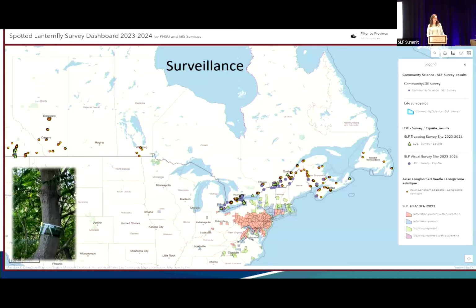And we've specifically asked for spotted lanternfly to be added to the Asian longhorn beetle survey. So when they're looking for Asian longhorn beetle, they would also be targeting spotted lanternfly. And they're doing that through the winter months, looking for signs and symptoms. So they're targeting egg masses this time of year. This is a snapshot. There'll be more sites added. I think this is from a few weeks ago now, but this will be kept evergreen within the CFIA surveillance site.